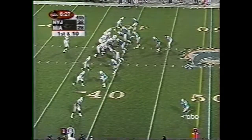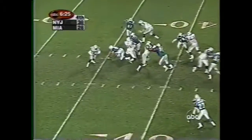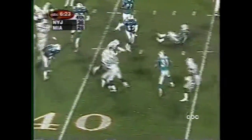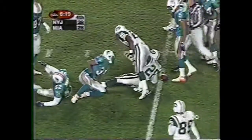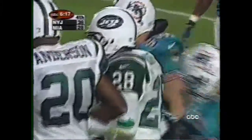Now, this certainly isn't the same defense that we saw earlier in the year. And as a staggering football team, the way it looks right now. Martin. Oh, did you see that move by Curtis Martin? He put it on Trace Armstrong, gave him a deke to the inside. Trace bit it, and then he ran around him.